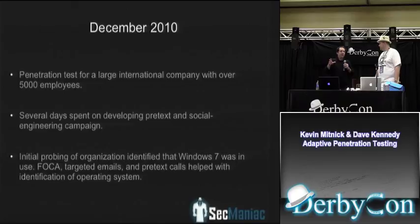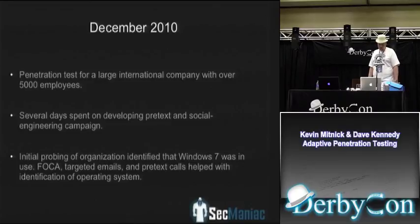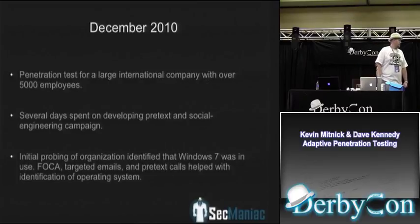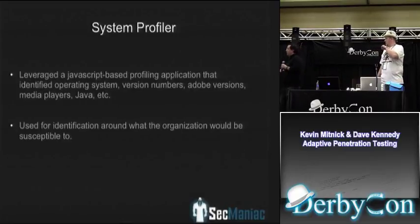So this was actually a lot of work prior to doing the attack: finding out the AV, finding out the operating system of most of the targets at the company, and actually working on bypassing UAC before the client was even hit. And then when we did the attack, it worked flawlessly the first time. So I put a lot of time into preparation, into information reconnaissance, before doing the real attack.